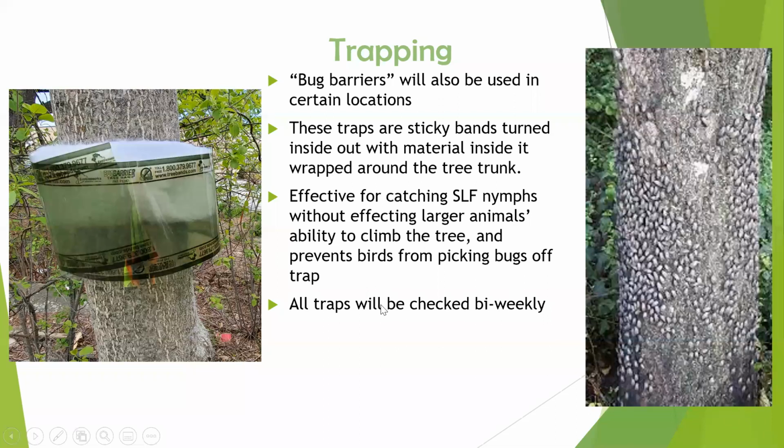The other thing that we could use is bug barriers. As you can see in the photo on the left, this was taken in the field. The clear substance you see wrapped around the cotton around the tree is a very sticky tape. So again, like with the circle traps, if the nymph is trying to climb up the tree, they'll get stuck on the sticky tape, which lets us collect them.